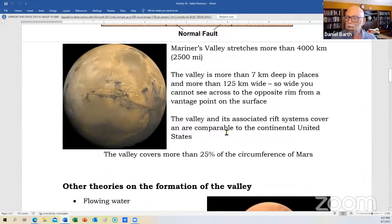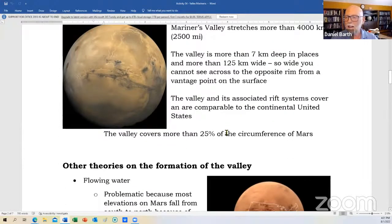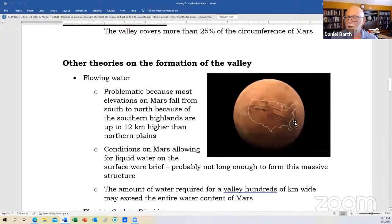So we look at this rift system. This valley covers more than 25% of the circumference of Mars. And here's this lovely image. And I think I can show you this. This is this lovely image. It shows you the map of the United States superimposed over the Mariner's Valley system.